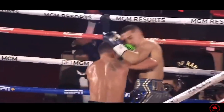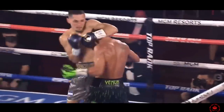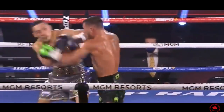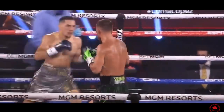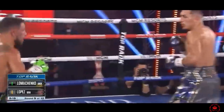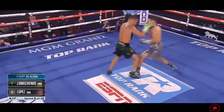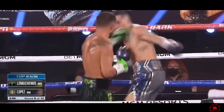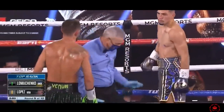Loma with the straight left hands, the jabs, getting rough on the inside. We're going to see a nice right hand right down the middle from Lopez. Last round was by far his most active and best round. That's stemming the offense of Lomachenko thus far. So, watch your legs.